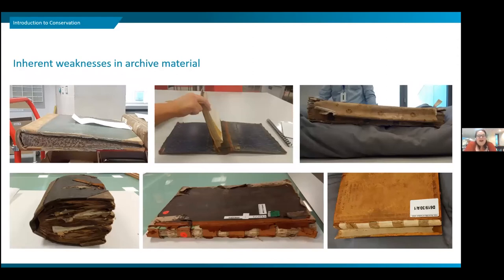Anyway, because of the way that archive material is created, it has inherent weaknesses all of its own. The difference between the majority of books and manuscripts is that they're printed or written before they're bound. But the unique information which forms the public record is normally added after the construction of the binding, perhaps daily over a number of years.